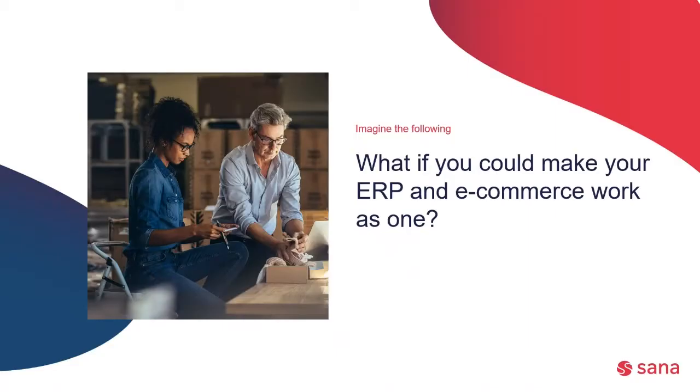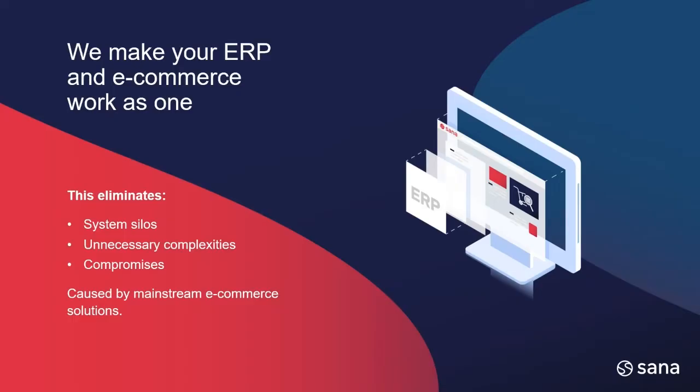So imagine what you could do if the ERP and e-commerce solution could just work as one. This is where we come in. We can basically plug directly into Business Central or 365, and this will eliminate those silos because we operate as one solution. Take out all those complex API interface projects as well. We don't need those because we're plugging into the ERP, which basically eliminates all those compromises within the business.